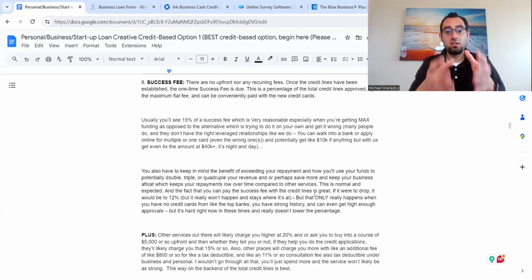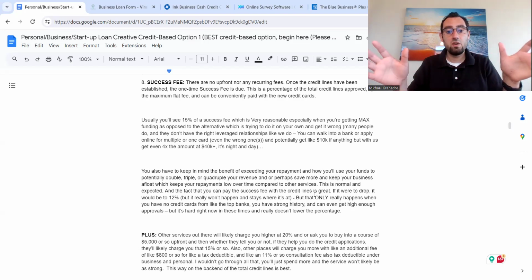And a lot of that doesn't go to me. It gets dispersed. I can get less than that, or of the total 15%, 30% or more or less. So you'll see different variances in this, but it's super helpful in the amount. So when you're getting max funding as opposed to the alternative, which is doing it on your own, when you get the most amount, can you walk into a bank and do this?